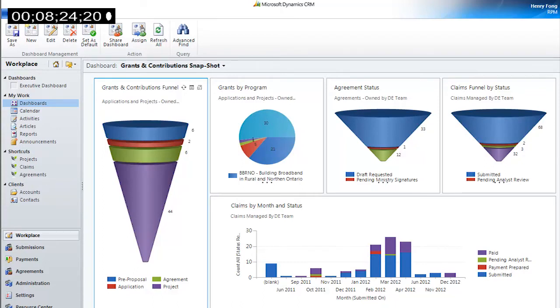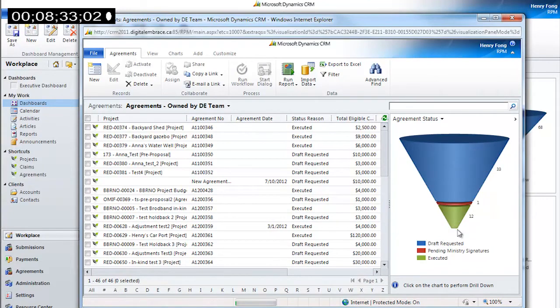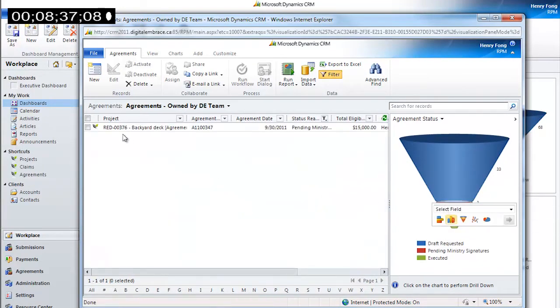Okay, so what we would do is we would go to the agreement status chart and we'll just open up the data that supports this chart. From here, that same chart is replicated, that funnel, and you just click on the filter for all the agreements that are awaiting signature. So voila, there you go.